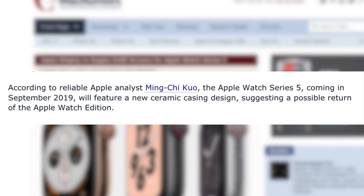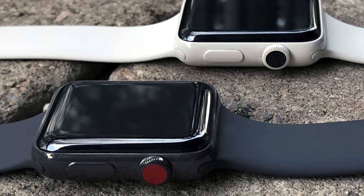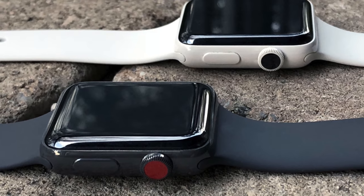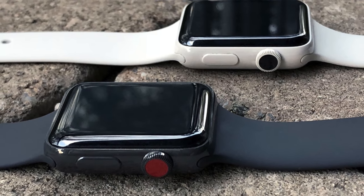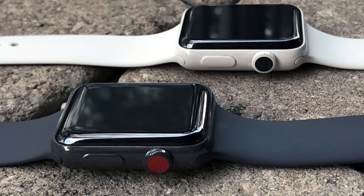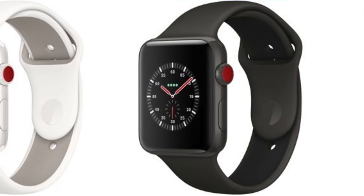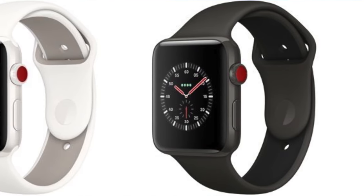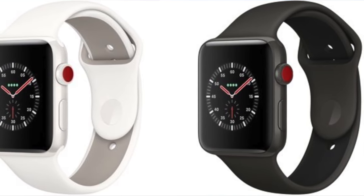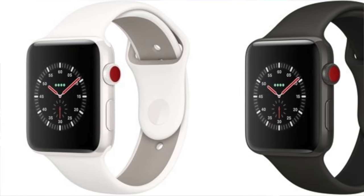So if we recall the Series 3 Apple Watch, there was an Apple Watch Edition which came with a cool ceramic body. It's possible that we might see this ceramic body continue to the Series 5. If so, I really hope they include a new color option. It will be pretty cool to get more colors to choose from in that ceramic body material. So because of that, if you're a fan of the ceramic body, if you love that body structure like I did, I think it's actually worth waiting just a few more months to see what Apple will roll out for the Series 5.